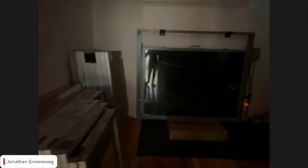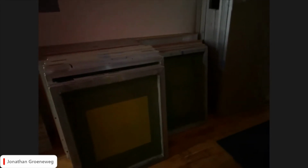As we move further back into the studio here, it's a little bit dark in here. So this is a prep space for silk screens. Here we have a big oversized exposure unit, all the screens here, so we can literally go from concept to final print in just a matter of minutes, really. We print all of our own films in-house, coat the screens, shoot the screens, and then we're making prints.